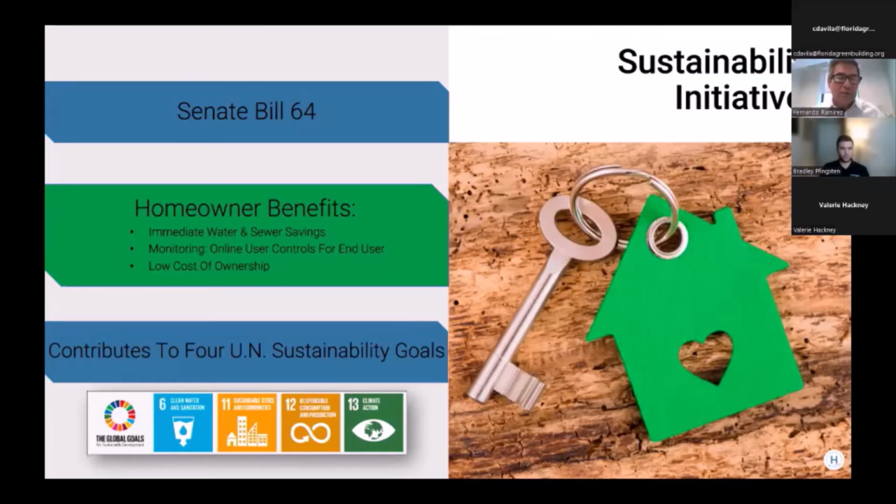I always like to mention the impact of the UN Sustainable Development Goals. There is the global agenda that has very aggressive 2030 goals, and we certainly impact SDG 6, 11, 12, and 13, to name a few. Next.